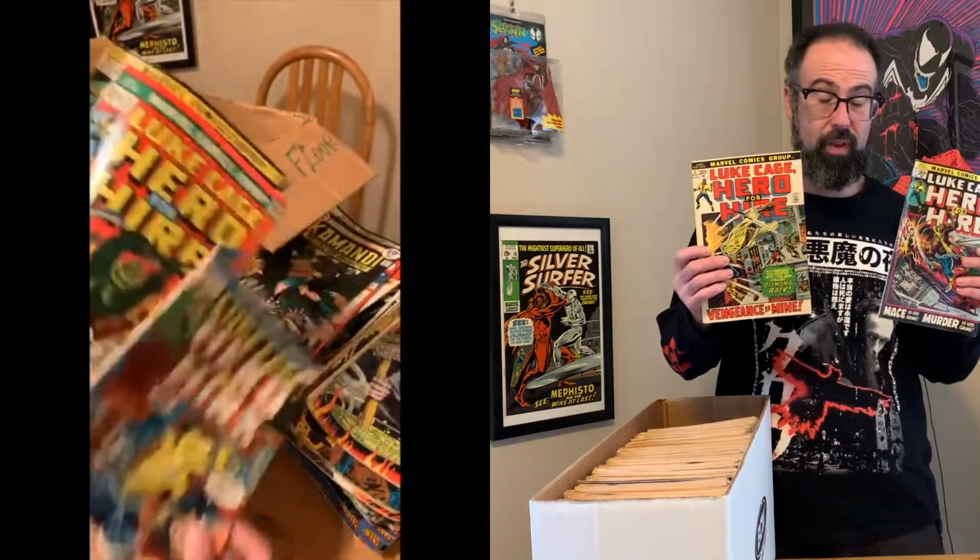Luke Cage #1. Woo! Don't have to spend $300 on that. To go along with that, Luke Cage #1, Luke Cage #2 and 3. So I have the first, second, and third appearance of Luke Cage.